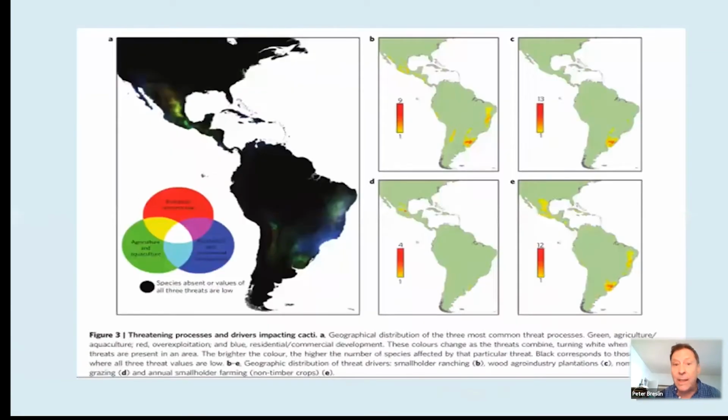And they broke down the threats to the cactus family. And again, this is entirely limited to Cactaceae. And I'm sure that the picture for various other succulent families is, in many cases, quite similar. But they broke it down by residential and commercial development, biological use of different kinds, and agricultural. And you can see that the colors distribute, and where the white areas are is where all three threats are in operation. So that's just an overview.